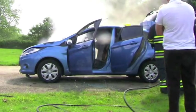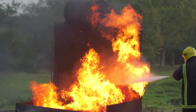Nimbus is effective on all types of fires, including hydrocarbons.